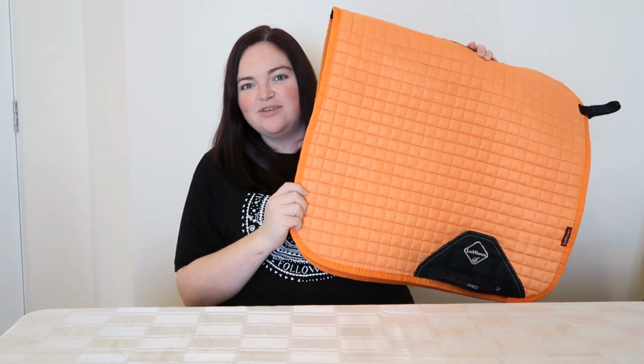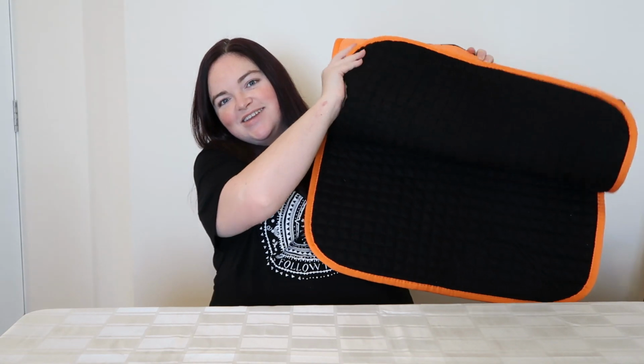Plus I kind of have made a new promise to myself that if I'm ever buying a new saddle pad, I have to get rid of one, just so I'm not getting a collection that is the size of my house, which I could quite easily do. So I have the tangerine pad at home because I brought it home to give to wash, so it's all nice and clean underneath.